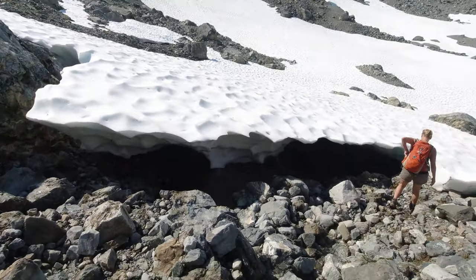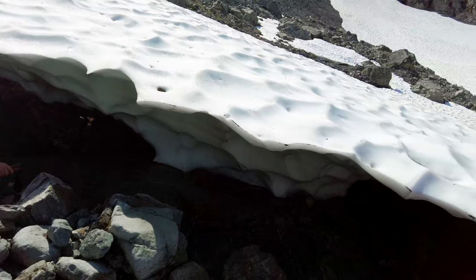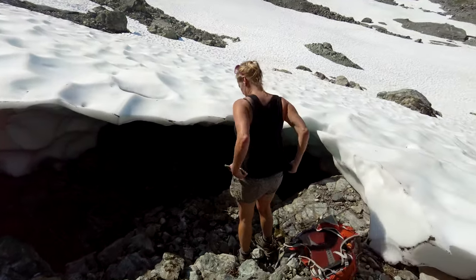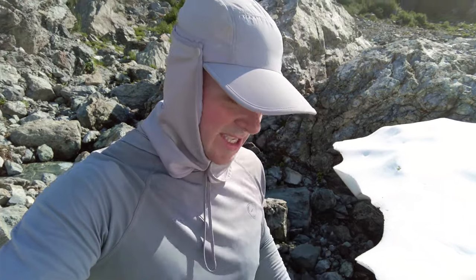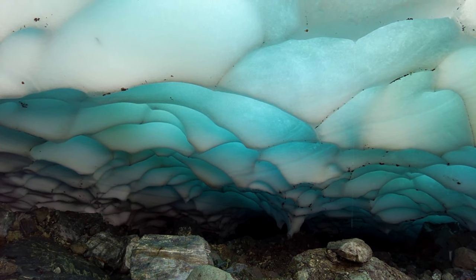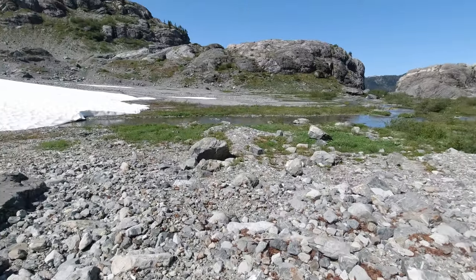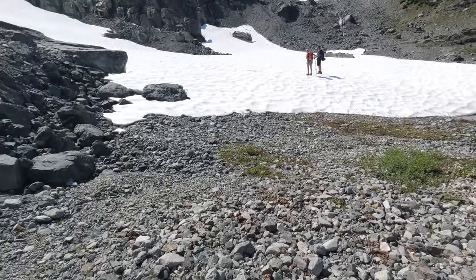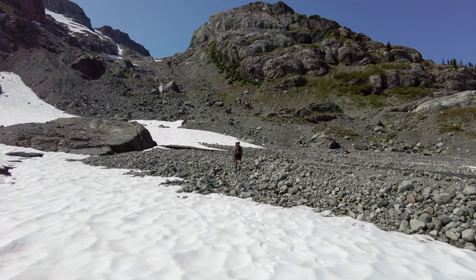Ice cave, sweet. Well, folks, the ugly hat is out now. And I'm getting swarmed by mosquitoes, but let's look at this ice cave. Wow, check this out.